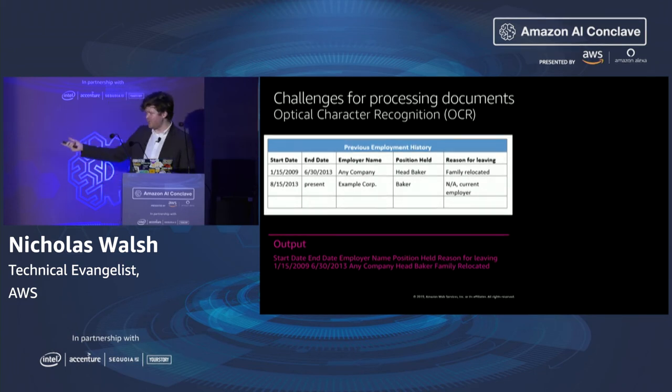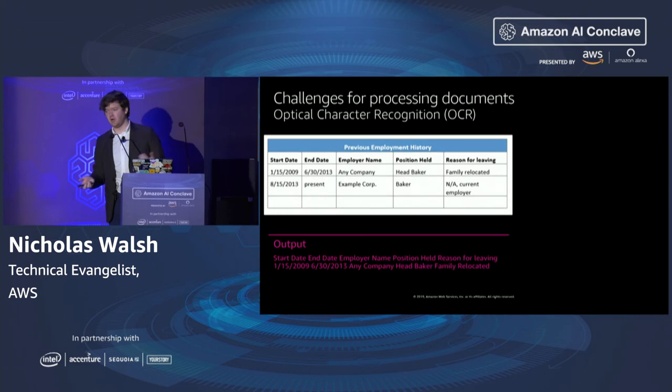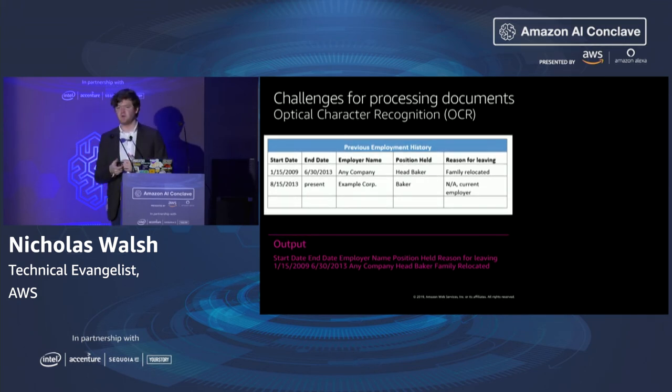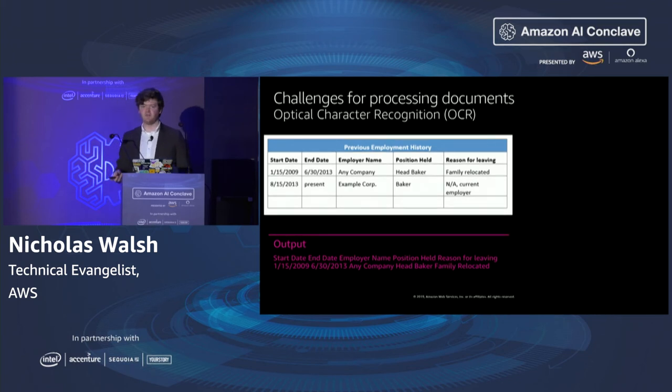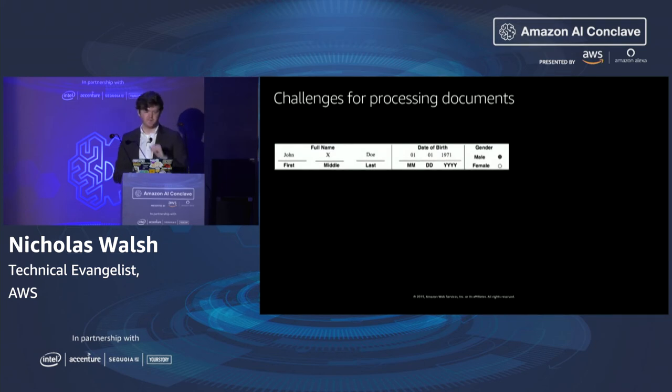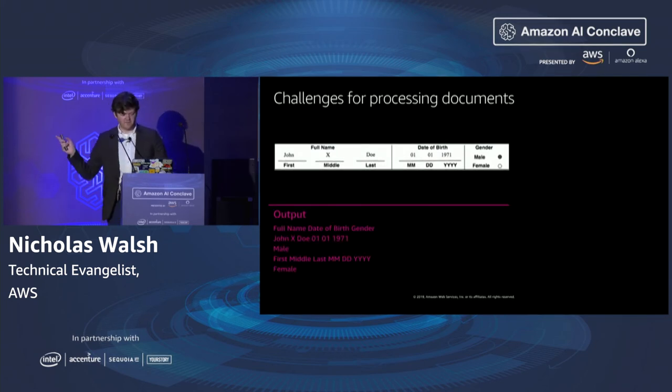So now the output of an OCR algorithm that you may find off the shelf, like Tesseract, this is what you'll get. So if all you're trying to do is just do a case match for a bunch of words and letters and numbers, this is okay, but this often isn't. You're losing all of the value of the fact that this was tabular and that this was in a table form. So it reads left to right, ignores table structure. Not good.